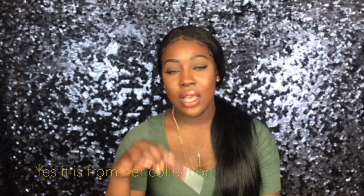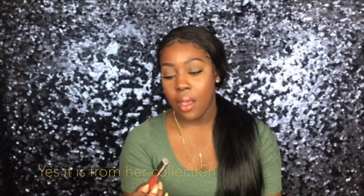Karuchi collection. I'm not sure if it is. I'll let you know. But this lip gloss is so nice. It's really sheer. It has like a brownie tint, which is my favorite. Like, is definitely a favorite of mine. And it's not like a super tacky lip gloss.